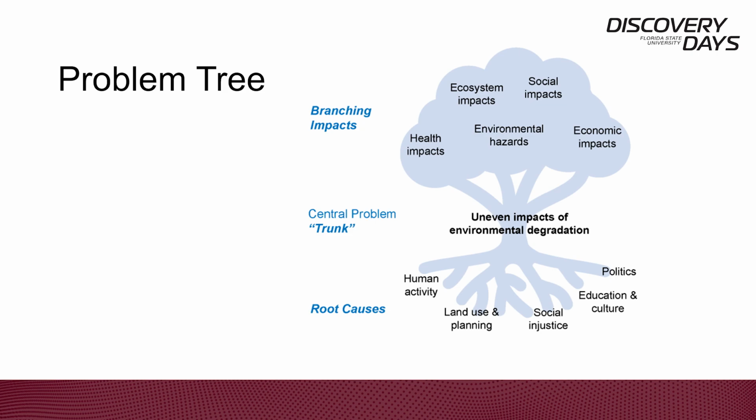It's really helpful for complex problems. Honestly, my team struggled with ours. We were handed a problem, and we really wanted to refine it, but we were challenged to keep the problem where it was, which was like Florida is a complex ecosystem, right?